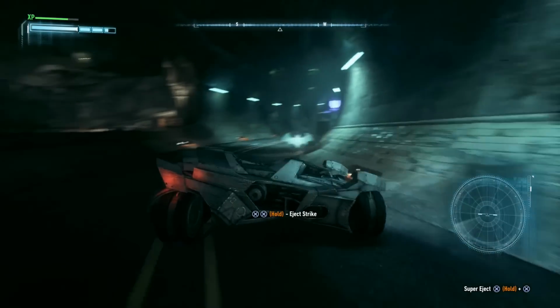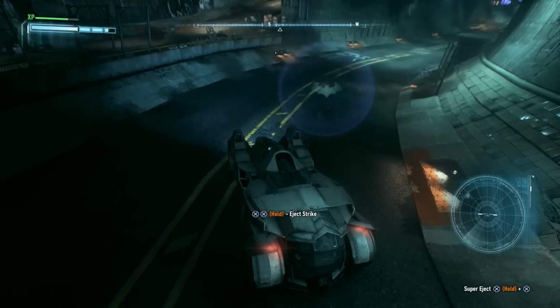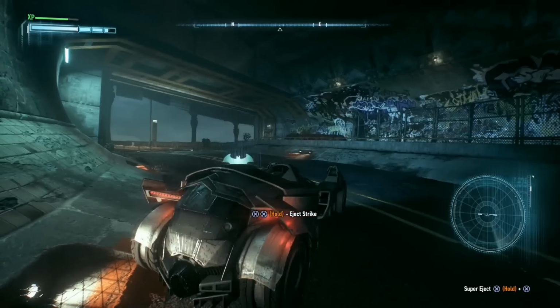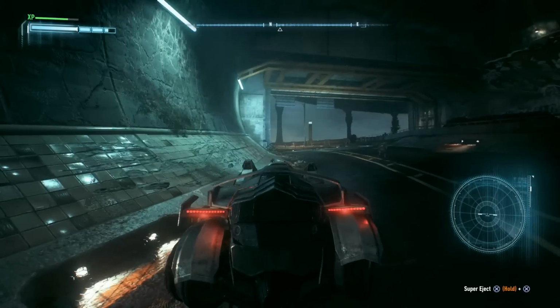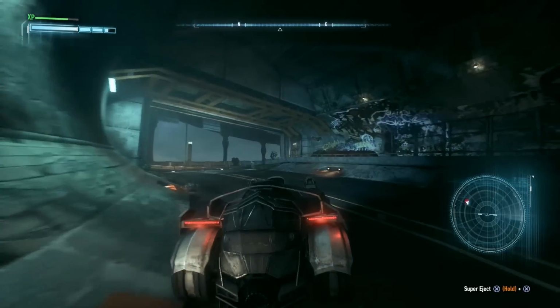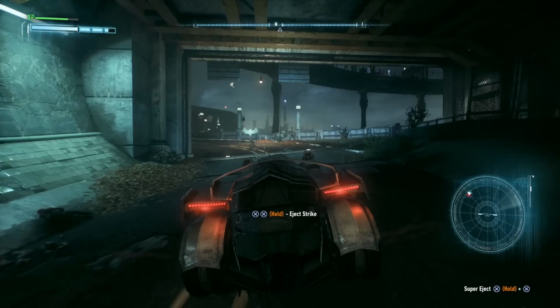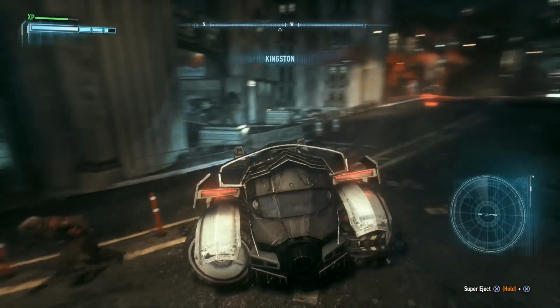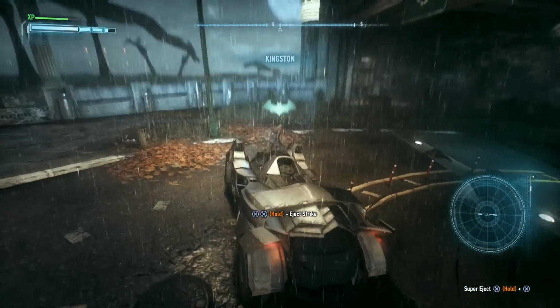I do like the lighter color of this. It's prettier. Yeah, I'm sure the skin will be available as DLC. Look, he's trying to get away. He's like, oh my gosh! This can be a White Lantern Batman's car. White Lantern, he's good though. All right. He's diving out of the way.